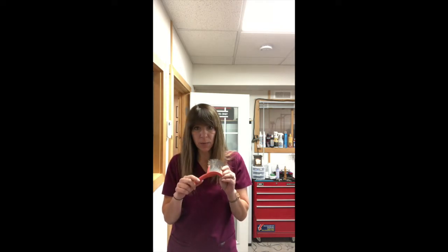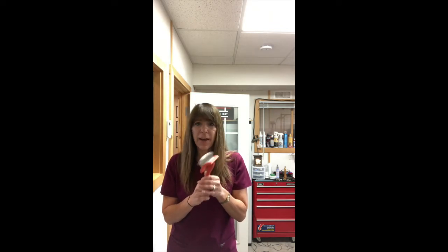Yes, it is an expensive brush, but you'll never have to buy another one. This will last the life of your Doodle. And it's going to save you a lot of heartache, and it's going to save the dog a lot of shave downs and uncomfortableness from being dematted.